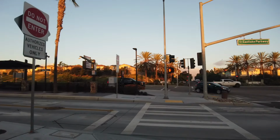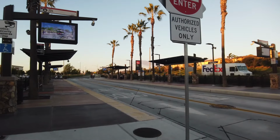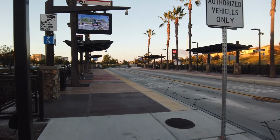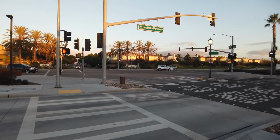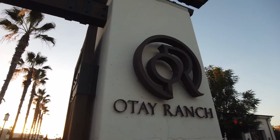Right along this archway is the MTS Station. This is the bus station where they'll pick you up and take you around. And all the neighborhoods are just across the street. So if you're trying to get to Otay Ranch Town Center, the exit is Olympic Parkway. And there's also a toll road that leads to East County of San Diego that you can take, but you have to pay that toll, I think.